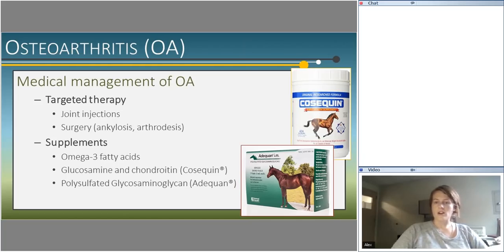Supplements, there are a lot of supplements out there. Very few have really been shown to be effective, but most of them probably won't hurt. They may or may not help. A couple that have a little bit more research behind them are omega-3 fatty acids, which a lot of people are taking as fish oil. They make omega-3 fatty acids specifically for horses now. Glucosamine and chondroitin, like Cosequin, and polysulfated glycosaminoglycan, that's your Adequan. Those have a little bit more research behind them that they potentially can help horses with OA.